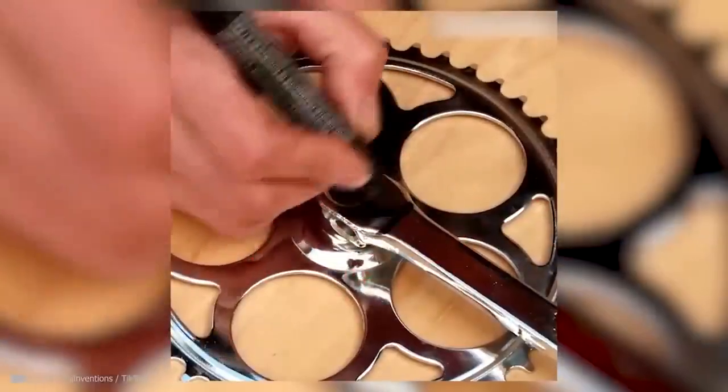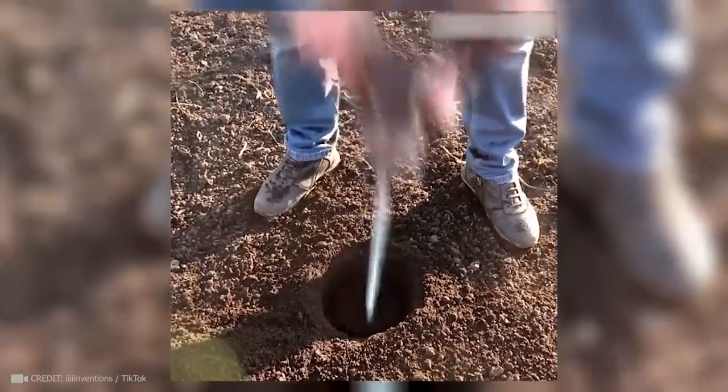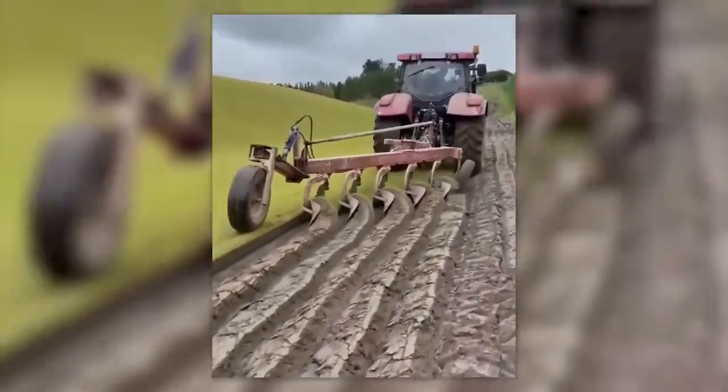This guy found the most unusual use for an ordinary bike gear star. Just a little bit of work, and now he can make perfectly round holes in under a minute. But this plowing tool will shortly turn any farmer's work into a true vacation. Here is proof that the future is now.